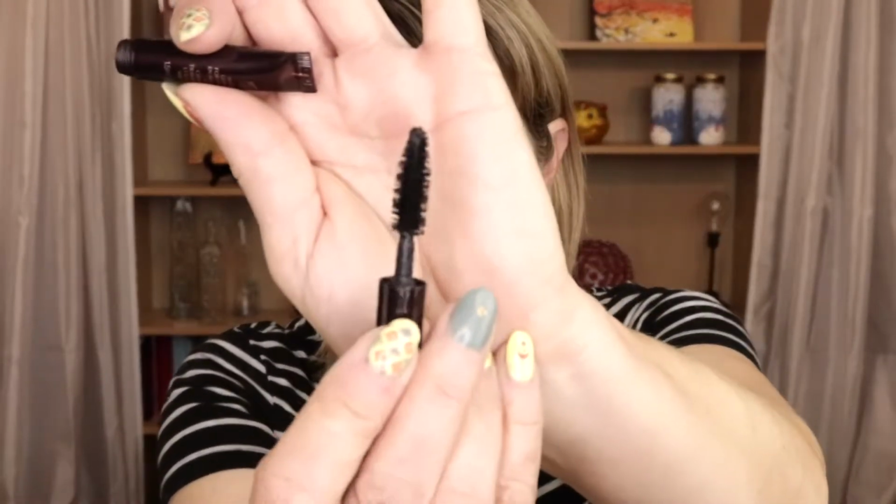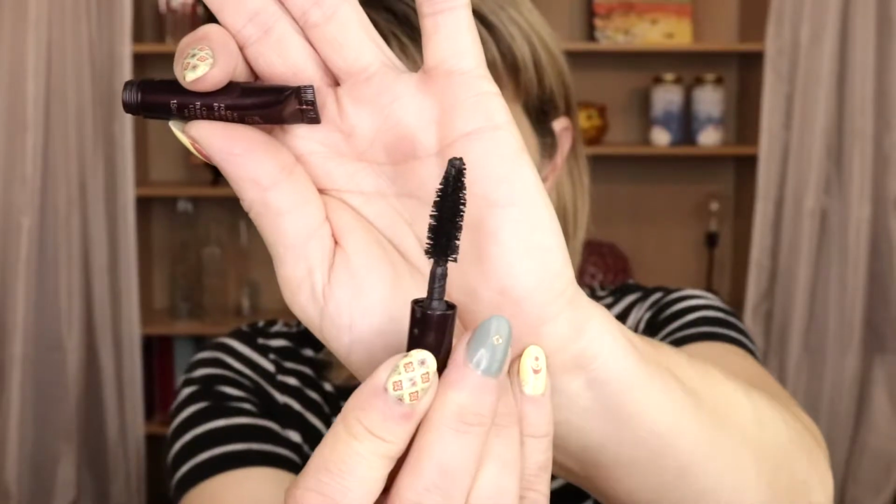This is just a sample pack that I got with the set that I bought from Charlotte Tilbury, and I'm telling you, I actually like this mascara. Did I say foundation? This is the applicator. Now, the only thing I don't like about this mascara is the applicator.